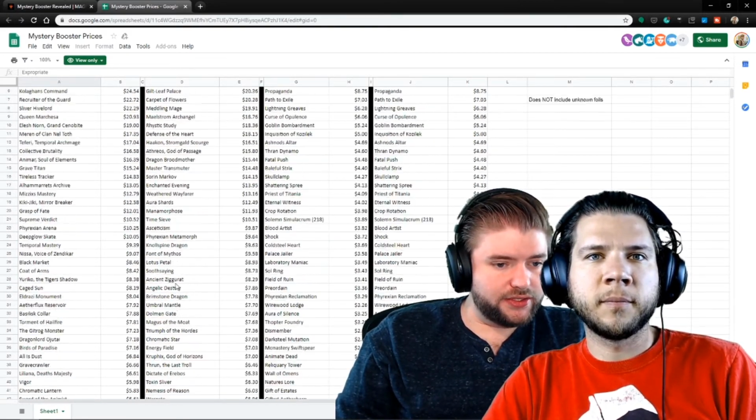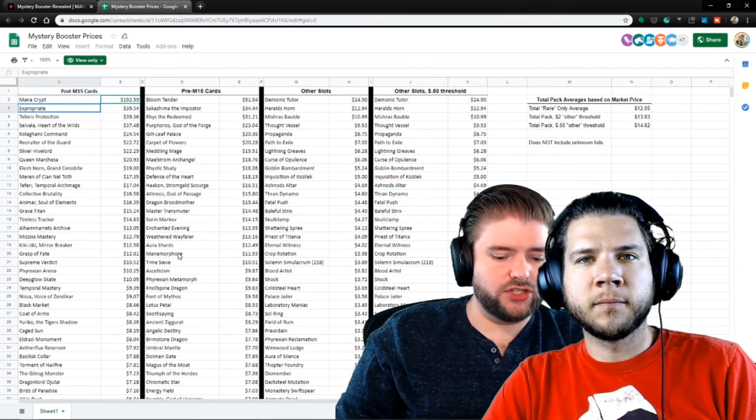It is a little different at the LGS level than at the convention level. I guess I'm going to have to get out to a GP over the next year and play a mystery draft. Yeah, because the playtest cards are so appealing. They're so cool. This is the first time that they've done a really big mass release of mystery cards. And I think this product is probably going to be printed a lot.